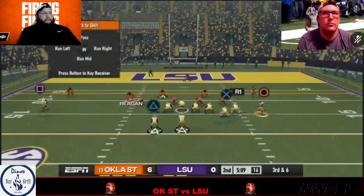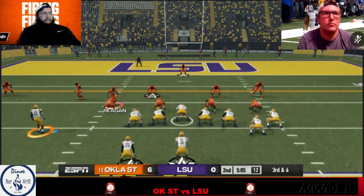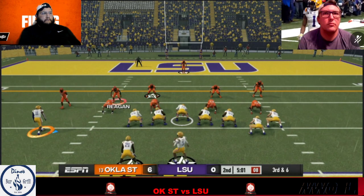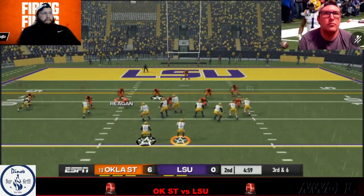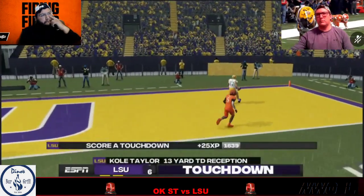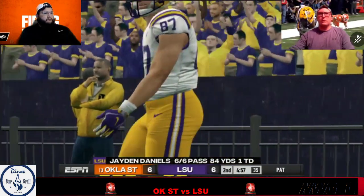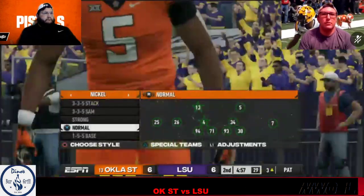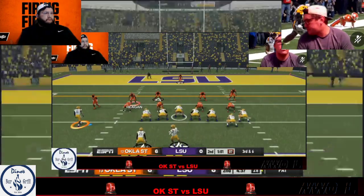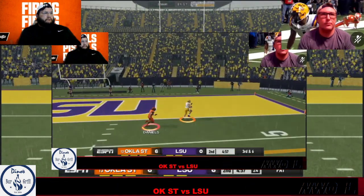Impressive play. You got 2 tights to the right. Kane in the backfield on the left hip of Daniels, who's in shotgun. Reagan now pressing the line, and that's going to leave Daniels to make 2 adjustments out there to the left. Daniels stands and delivers, and that's a quick strike to Cole Taylor, tight end number 87. It's a big boy. Jaden Daniels was perfect on that drive passing, 6 for 6 and a TD. Tigers have tied it up. They're lined up for the extra point.